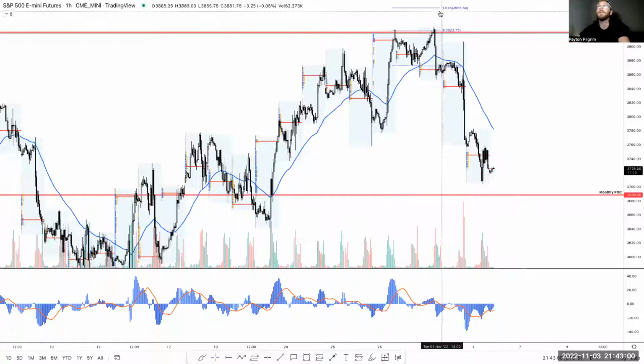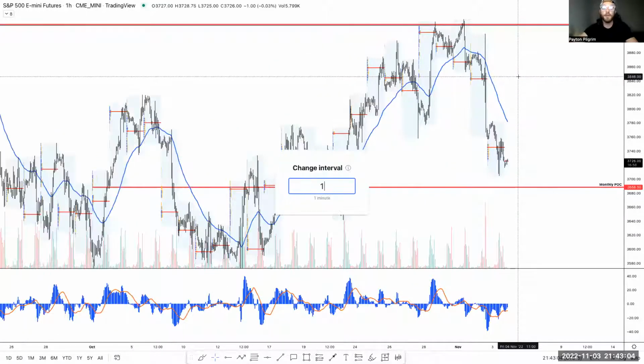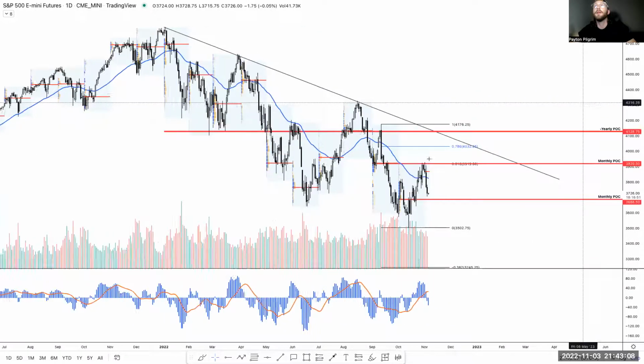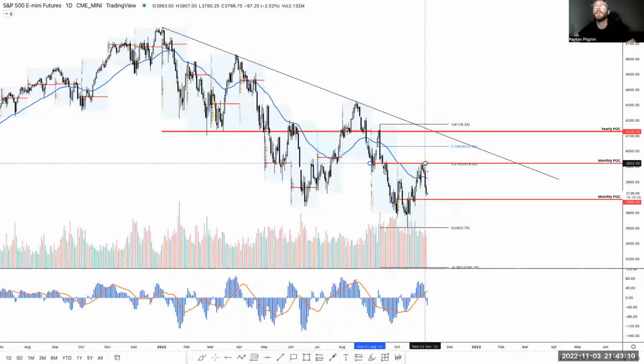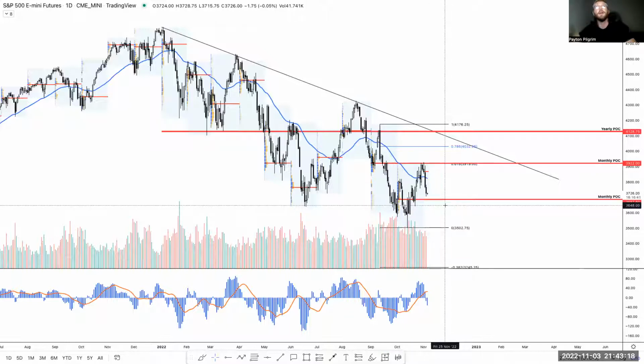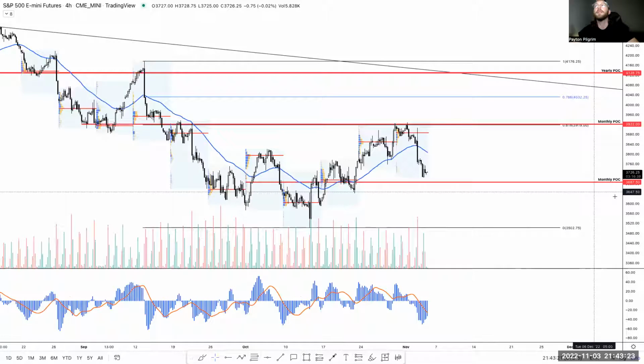Delete, yes, perfect. So this reacted really nicely off this monthly point of control that we marked off on the daily. Right here, we got that shot perfect off of it. There's another one sitting right here that it could react off of as well. It's very interesting. Let's go to the 4 hour and look at this.